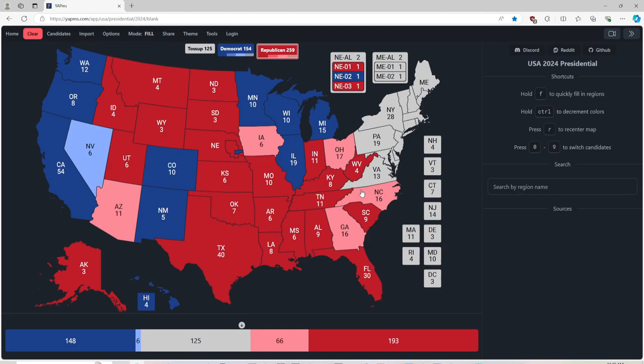Virginia, with 13 electoral votes, is blue for Kamala Harris. And Pennsylvania, with 19 electoral votes, is brown or pink for a toss-up between Kamala Harris and Donald J. Trump. And Maine, the top right, is turning once again pink, leaning more Republican. It changes almost every day.